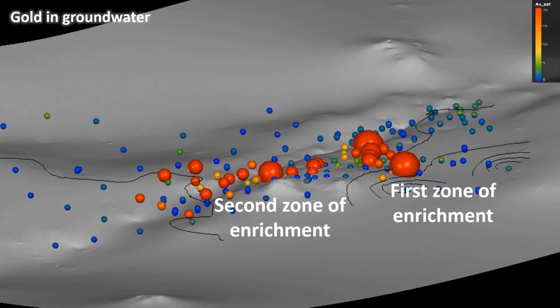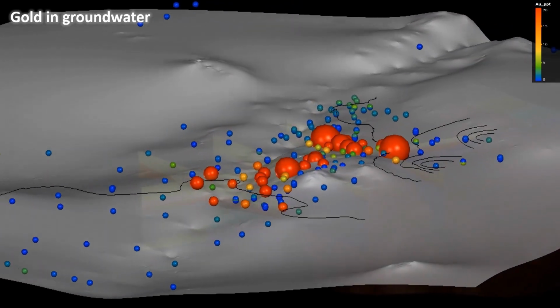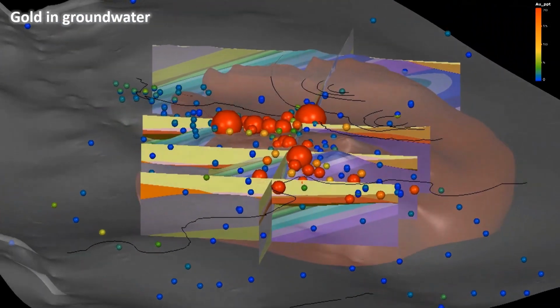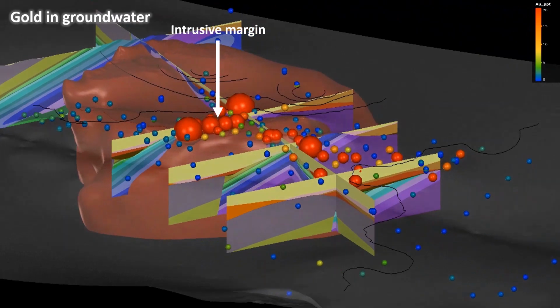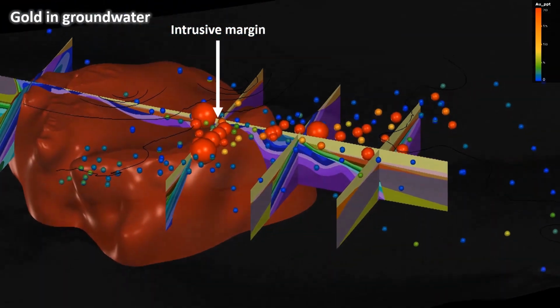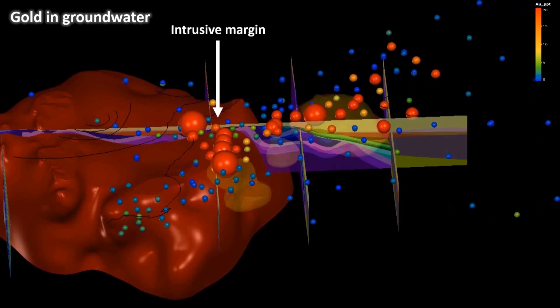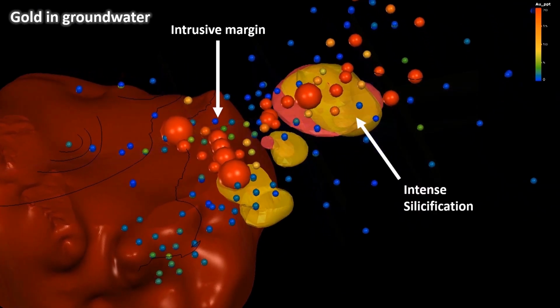zone of enrichment. By overlaying this geochemistry data onto our geologic model, the first zone of enrichment, which contains some of the highest concentrations of gold in groundwater we found anywhere in Nevada, corresponds with the margin of the intrusive, where our favorable lower plate units border the Grass Valley stock. And the second zone of enrichment sits directly above the large alteration in geochemistry features seen in the core holes, which is also coincident with the largest geochemistry anomaly in our soil sampling.